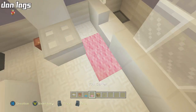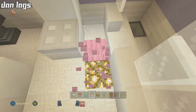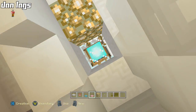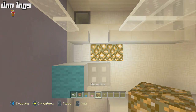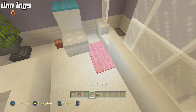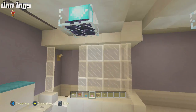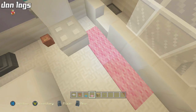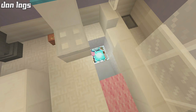All right, so we'll just kind of put that right next to there. It's like an extra lighting source. There's going to be glowstone above that and down below. That's like double lighting. That's fine. So we'll do that, kind of right off the step from there. I'm wondering if I should move the entrance to here. We'll just give this a second thought, I guess.